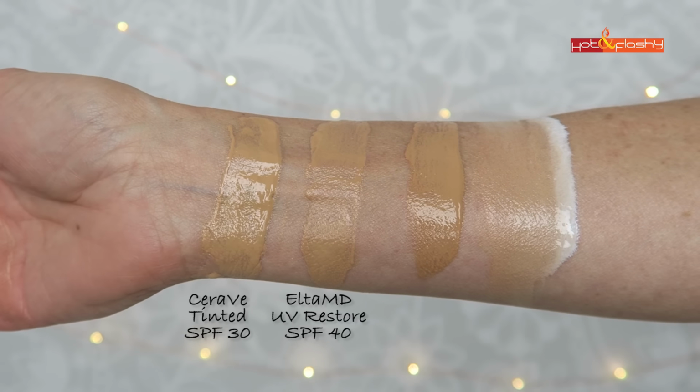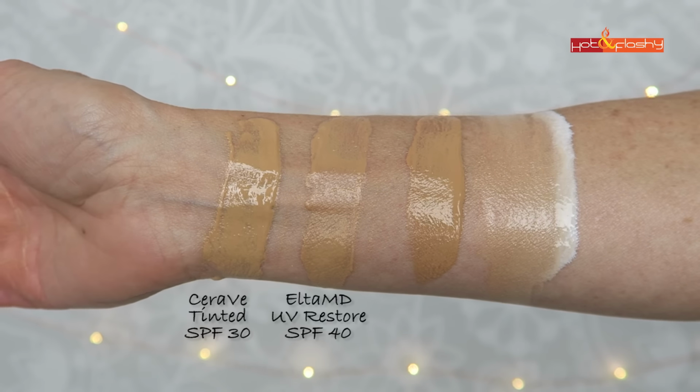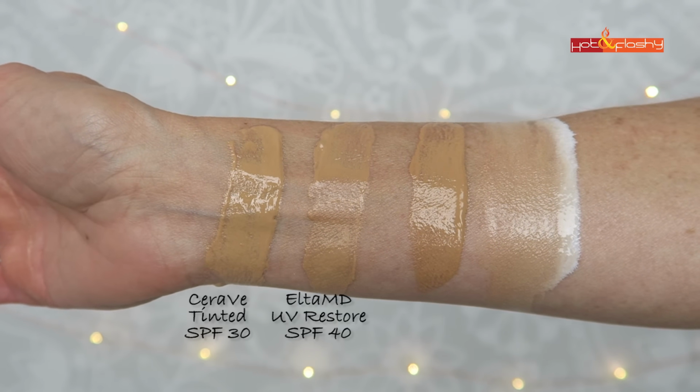Let me just show you the tint on the CeraVe and the tint on the Elta MD. Those both feel lightweight and non-greasy. They don't get all tangled up in your hair. They don't leave a white cast because they do have the tint. They dry back and they feel nice and they don't feel heavy.